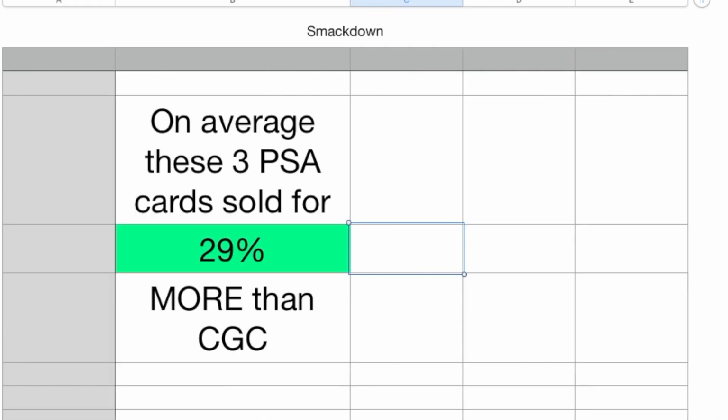But anyway, here's the results. The smackdown, boom, on average, the 3 PSA cards sold for 29% more than CGC, which, yeah, my hypothesis going into this, based on what I had poked around in the market with before, I'd never actually compiled the data like this, but it looked to be about 20 to 25%. So this 29% is right in line with what I was thinking. It's a little more than what I was thinking, a little more than I was hoping for. You know what I mean?